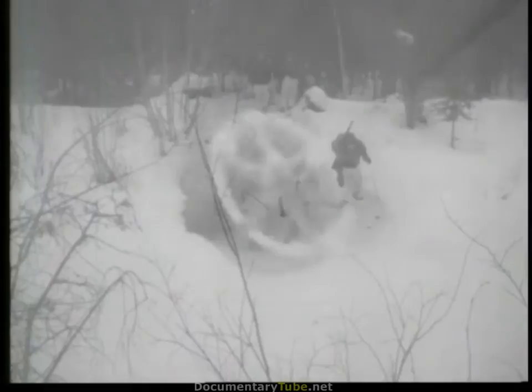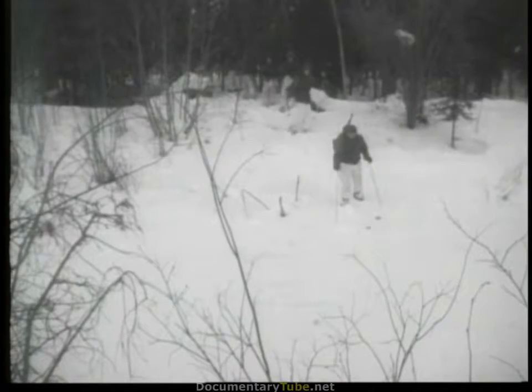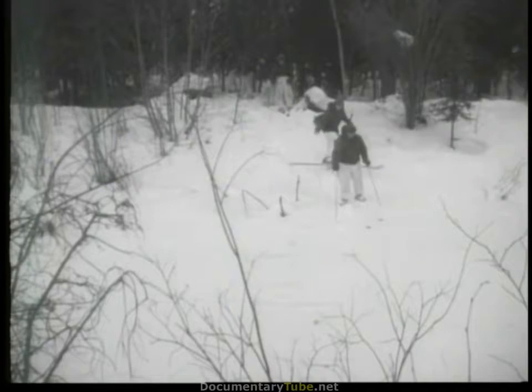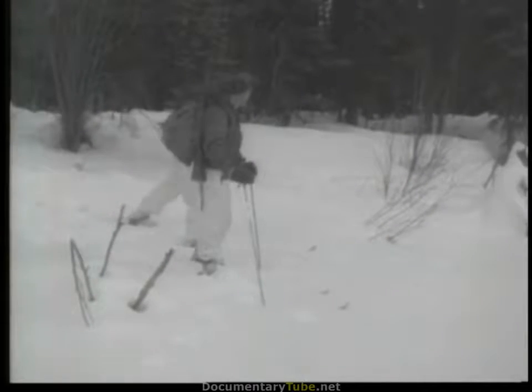Frozen streams often have overflows of water, even in coldest weather. The ice cracks, water underneath seeps up, and is prevented from freezing by the blanket of snow. If a quick detour is possible, it is made. If not, a bridge is laid on the ice to prevent wet feet and frozen skis.